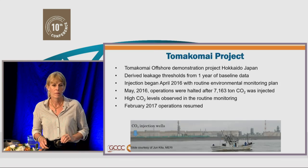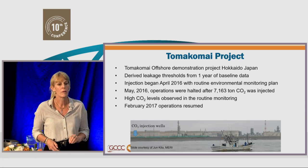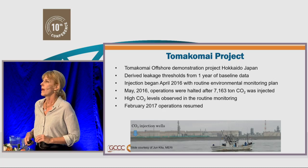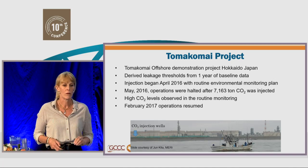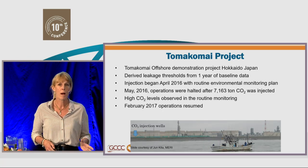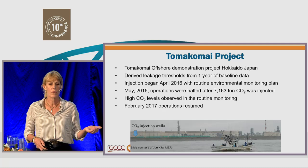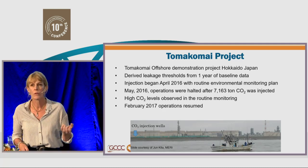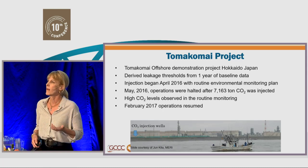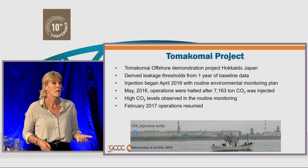How do we know this? Well, I'm going to talk about the Tomakomai Project. The Tomakomai Project is an offshore demonstration project in Hokkaido, Japan. They did everything right. They did everything that the regulations say to do. They derived their leakage thresholds based on a year of baseline, and they used routine monitoring of the seawater column. But it only took 1 month of routine monitoring to find a CO2 level in the seawater column that was above the threshold. So 1 month of injection, 7,000 tons, the project was suspended for almost a year while they worked out whether that was leakage or not.